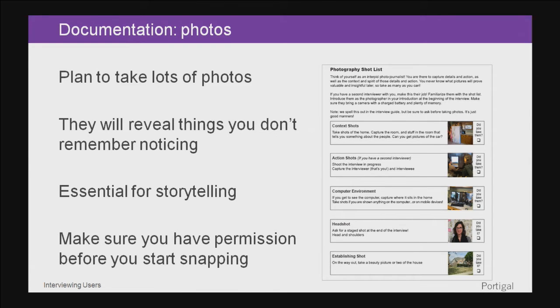So just back to tactics, photos. I mean, digital photos, you can take so many and see things later that you won't see in the moment. As long as you have permission, they're great sharing artifacts. There's a sample worksheet in the resources page, a shot list that helps you remember what to capture so that you have a way to tell the story about that interview afterwards.